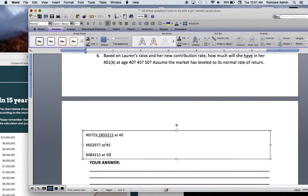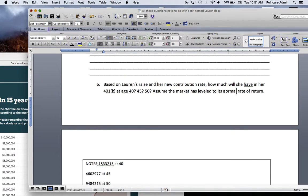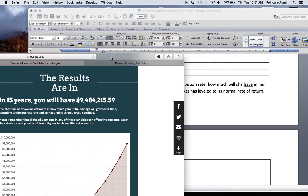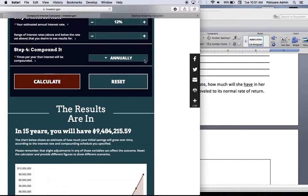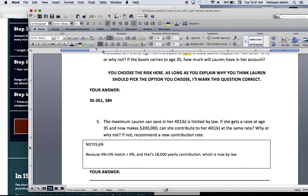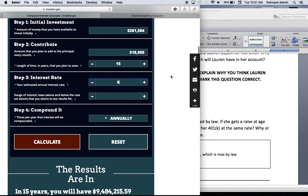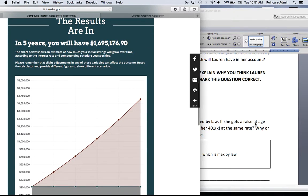And great, I didn't read this part. Assume the market is level to its normal rate of return. Crap. Okay. Well, actually, you know what? That doesn't matter. The only thing that matters here is the percentage, and this is what I would have had to change. She would have had to return back to her 9%. So crap, I have to do this again. But just be careful of that.